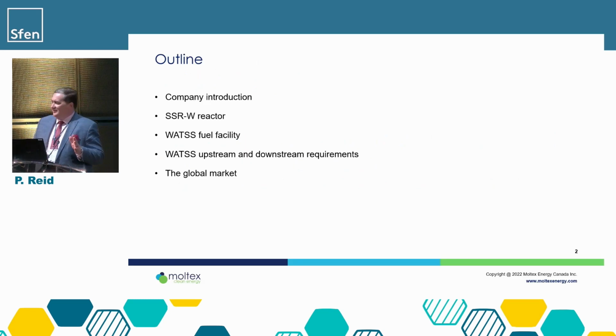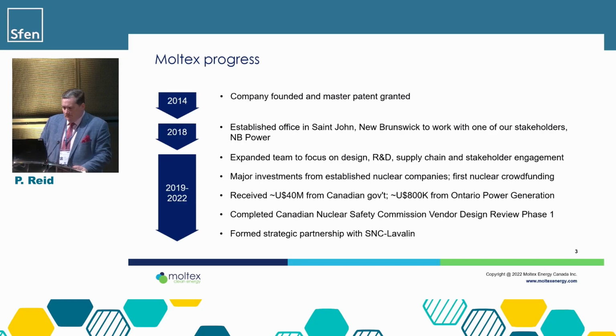So I'll say a little bit about what Moltex is. I will talk briefly about the SMR-Emerging reactor that we're developing, because I'm only interested in it because it's what I will be making fuel for. Then we will talk about the WATTS fuel facility, talk about what our upstream and downstream requirements are and how we see ourselves fitting in the broader fuel cycle, and talk a little bit about how we hope to help change the world, as everyone here does want to do.